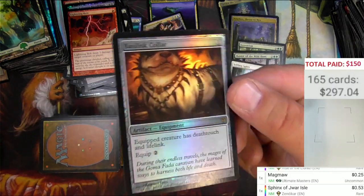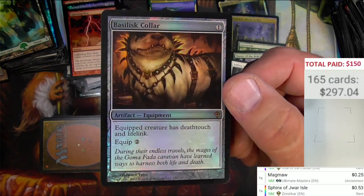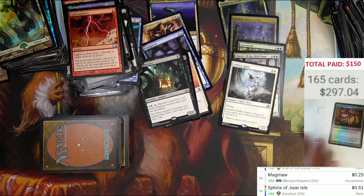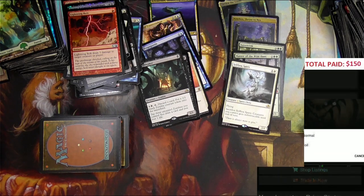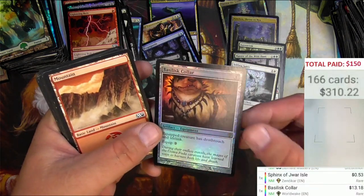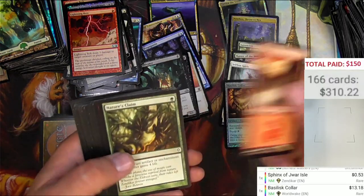This would have been a really good card at one point. It's been reprinted now, but it's a foil. Basilisk Collar. Oops. You see it? Worldwake, Basilisk Collar, and foil. Yeah, there we go. $13 still. Really good shape, actually. It's got a little nick on the back there.